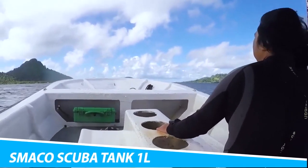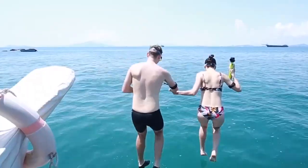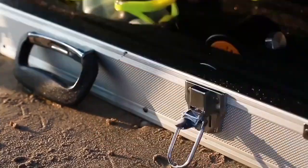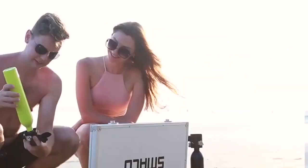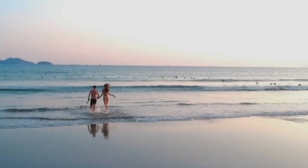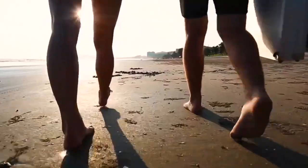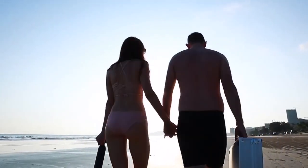1-liter mini scuba tank. The diving tank has a capacity of 1 liter and can be used for 340 underwater breaths when full, inflated. It's about 15 to 20 minutes of diving time, determined by the breathing rate. This mini scuba tank only weighs 5.07 pounds. With the equipped portable bag, you can easily carry it and free your hands to do more underwater.